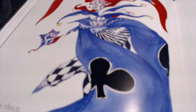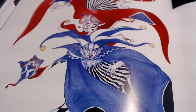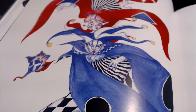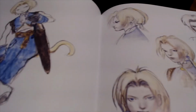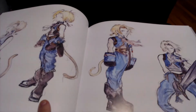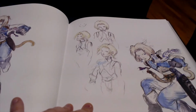Zorn and Thorn, who are her little clown men that she sends after you. Very Kefka-esque, actually, except they're not even half as clever. They're kind of stupid. And here's Garland, who's one of the other antagonists of the game. Really, really cool. And then just more Zidane over here. Lots of great detailing. Lots of Zidane. I think he probably designed Zidane in the end. Or maybe this is his take on the Nomura design.